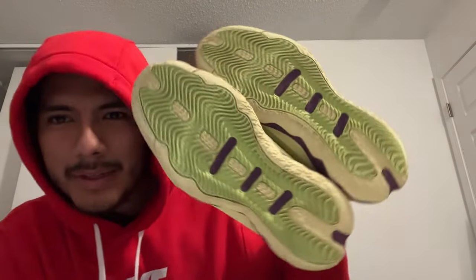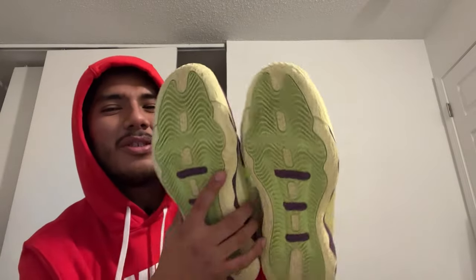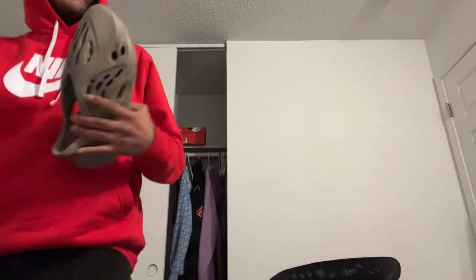And yeah, let me just keep going. Shoes that I'm thinking of maybe selling. These are the Damian Lillard 5s. I don't think they're the sixes. They're cool, you know. Actually, I don't even play basketball in these anymore because they're just so heavy, man. They're so heavy and so chunky. So yeah, got these. Let me just keep going.